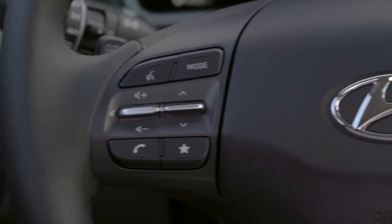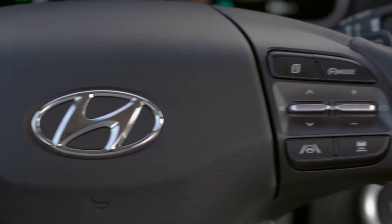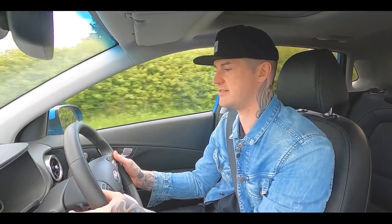There are three levels of energy recapture, and you can control them using these paddles here. And they go from zero, which is where if you lift off the throttle, you'll freewheel, to three, which is kind of that one pedal driving thing. I've been thinking about this a bit recently, and I really don't like one pedal driving, and I think I've sussed out why it is.